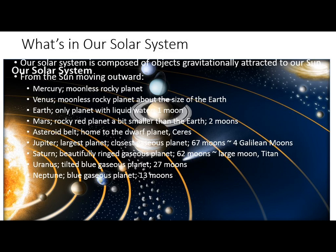Sometimes we call them, so beginning with Jupiter to Neptune, sometimes we call them Jovian. The word jovial means like happy. Maybe these are like happy planets. Okay, so these are the gas giants.